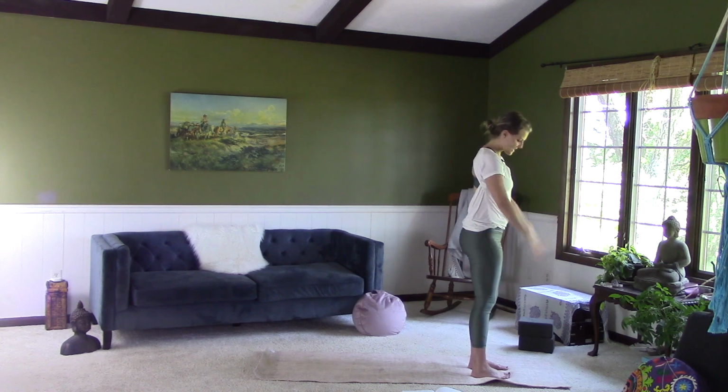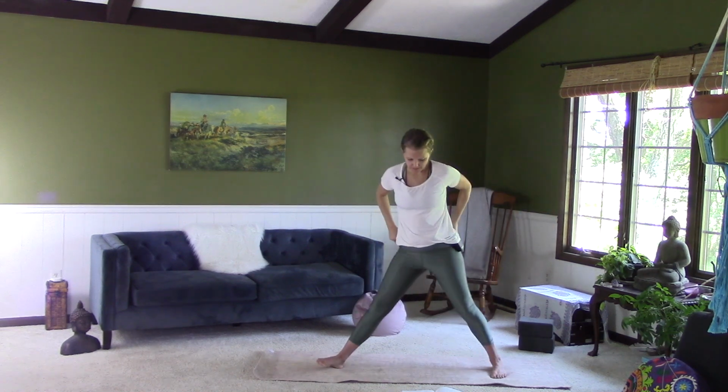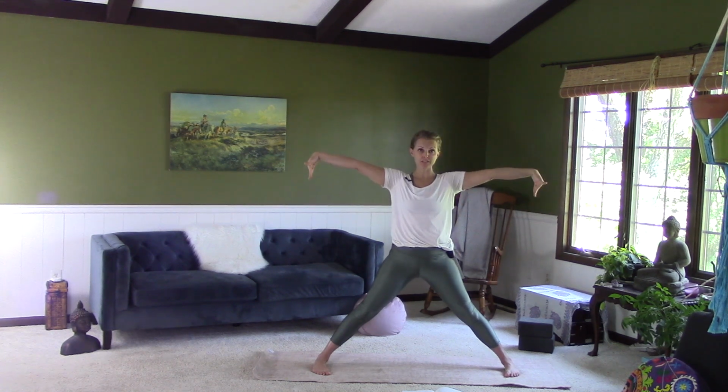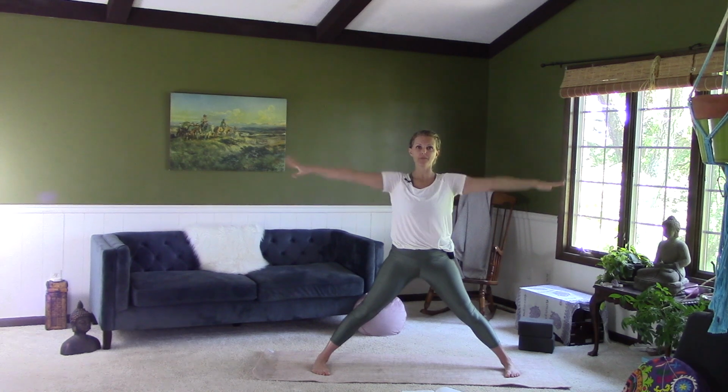Okay, awesome. Now take a wide stance. Bring your hands to your hips. Separate the feet. Now bring your arms out to your sides. Point the fingers down. So now you want the outside edges of the feet right below the fingertips. Bring your hands to your hips.